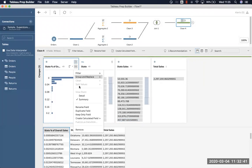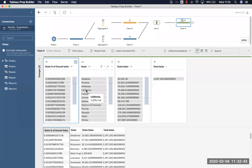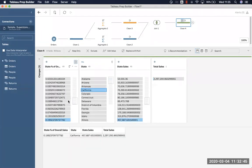So let me just make sure I get into my detail of this. California, scroll right down to the bottom. Is it the last one? Yeah, 19.92%. So we can see that the calculations worked, but that's quite a long way to go about working this out.